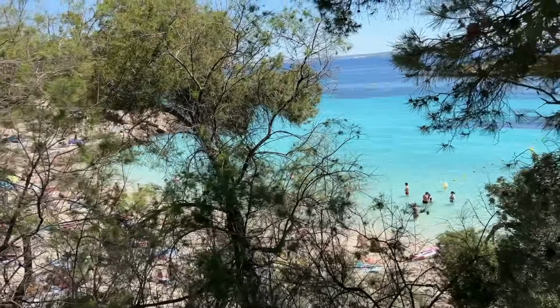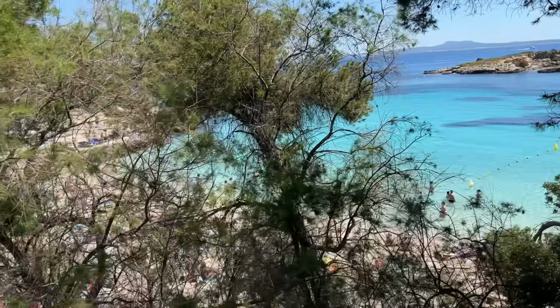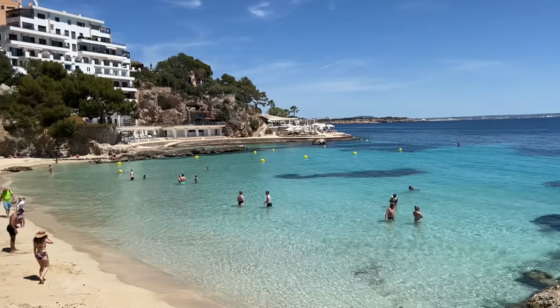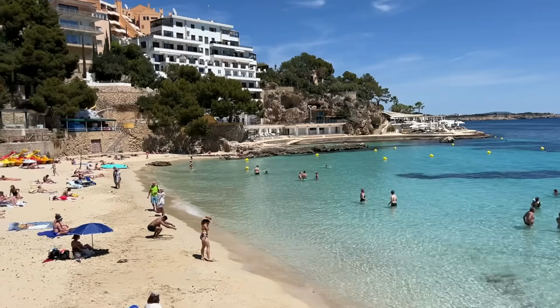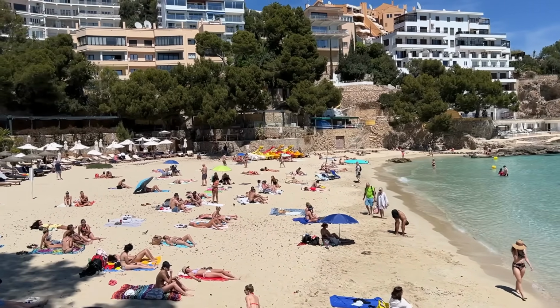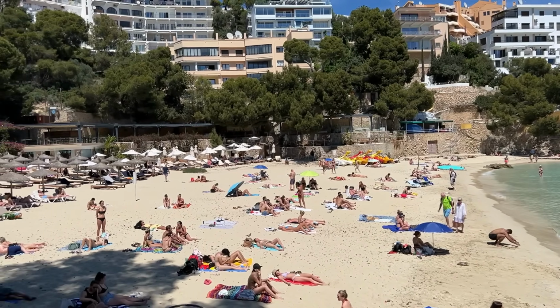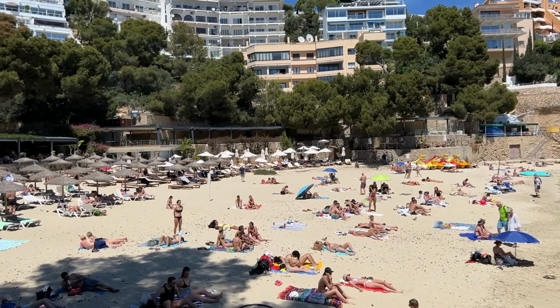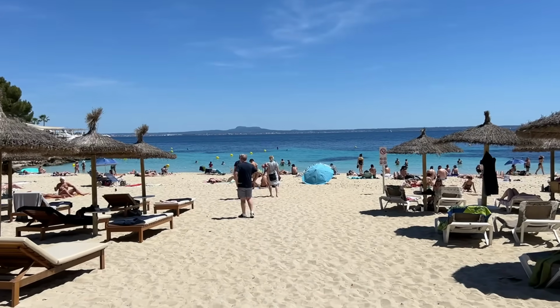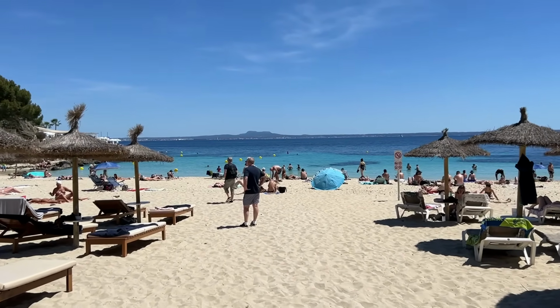So we're going to head away from here now and we're going to walk on around to Illetes Beach. Now you can see once again how absolutely clear the water is down here. But this is an absolutely gorgeous little cove as well, and all of these 3 coves link together just a few minutes walk apart. Okay, so let's head on back.